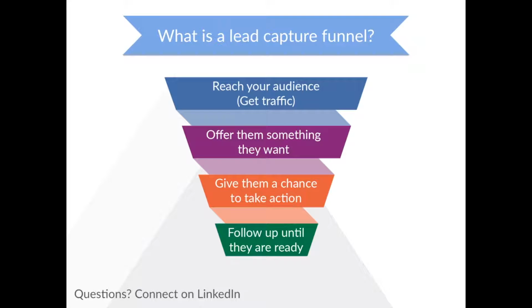And then you need to give them a chance to take action. Now, typically, in the context of a funnel, that action is going to be visiting what's called a landing page, or just a web page that only has one purpose: to get them to give you their first name, their email address, or whatever contact information you want, in exchange for something that you'll give them in return.